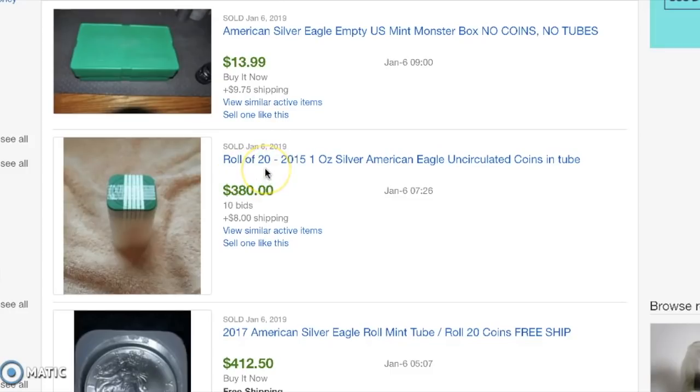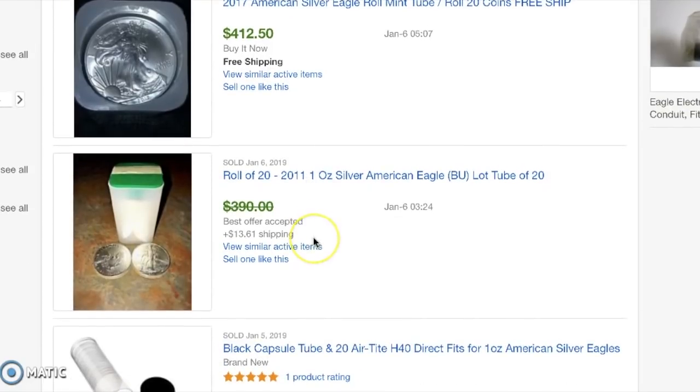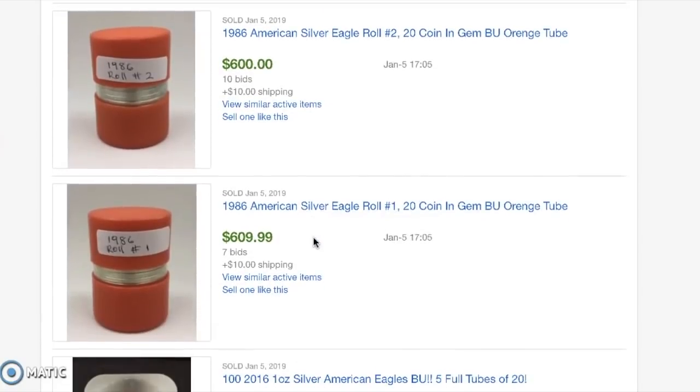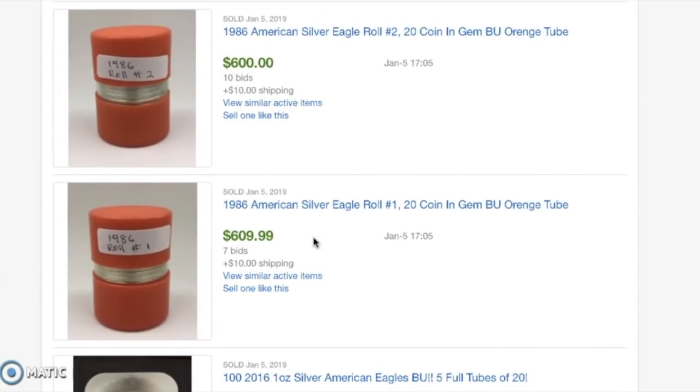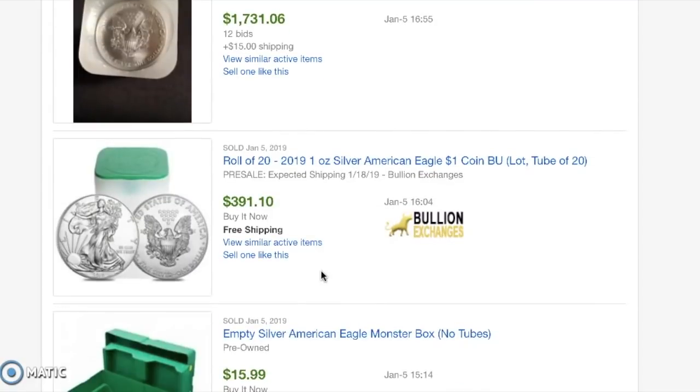Here is a roll of 20, just sold on January 6th, $380. That's a good price. Those are 2015s. Here is a roll of 2017s, selling at $412. Boy, I find that really curious that they're selling so high. Here's a roll of 2011s, $390, with the best offer below that. Here's a roll of 1986s, sold at $609. Here is 100 2016 American Eagles, sold at $1,731. So still decent prices. Here's a roll sold at $391.